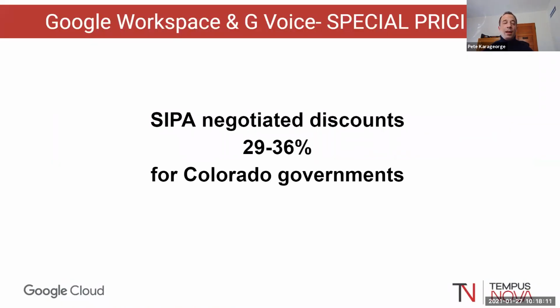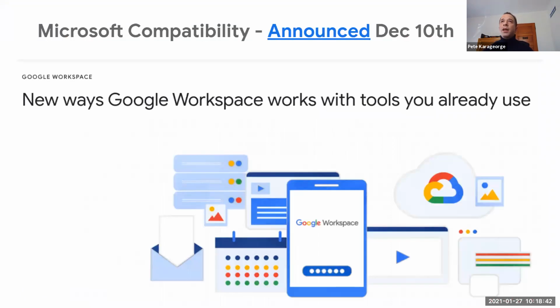So with that said, our partnership is very important to our Colorado local clients and state clients. SIPA has negotiated quite a large discount threshold across all our versions that I showed today for Colorado government. So you're really walking into a relationship where not only are you getting the best bang for your buck, but you have a premium partner in Tempus Nova to successfully deliver your new or existing upgrades to your workspace systems.